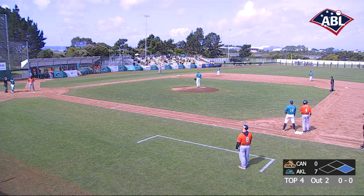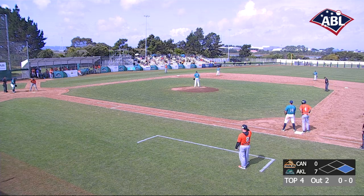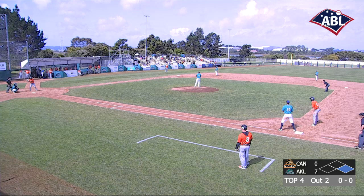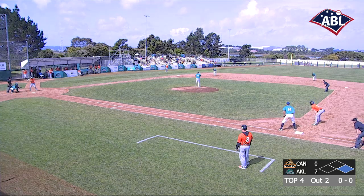Yeah, it is deeper out to left field than to right, and the crosswind, as you mentioned, knocking that ball down. Zhu looking a lot more comfortable in the outfield as opposed to his misadventures at first base.